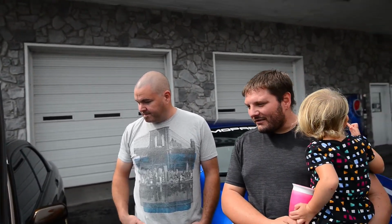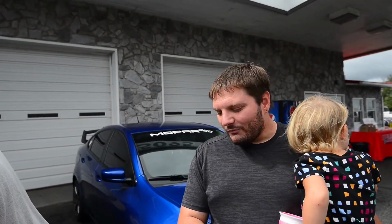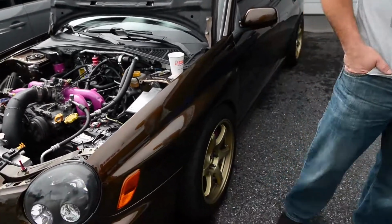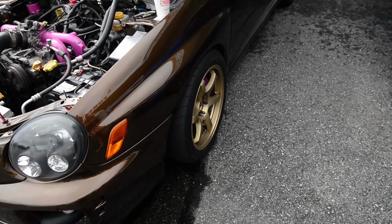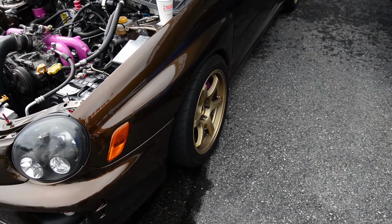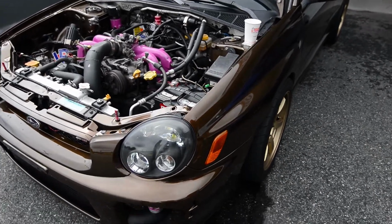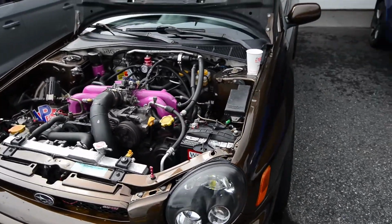So she's been through a lot of changes. She was white and ratty and ugly, and right before cruise weekend, I decided to paint it. Nice paint too. Yeah, and it matches the wheels real nicely. I'm really happy how it turned out. It's ugly right now because I didn't even wash it. I just kind of drove over here. Oh, it still looks good. Nice tint.